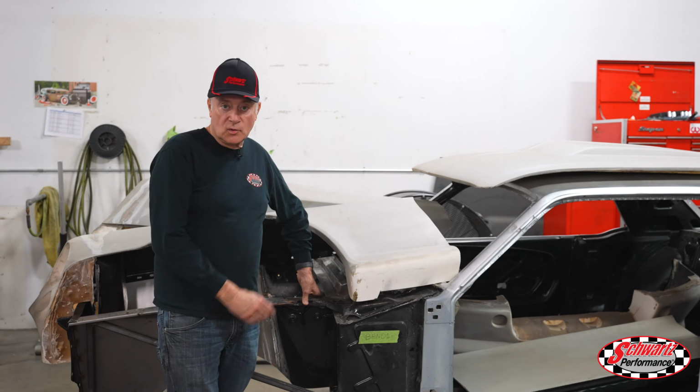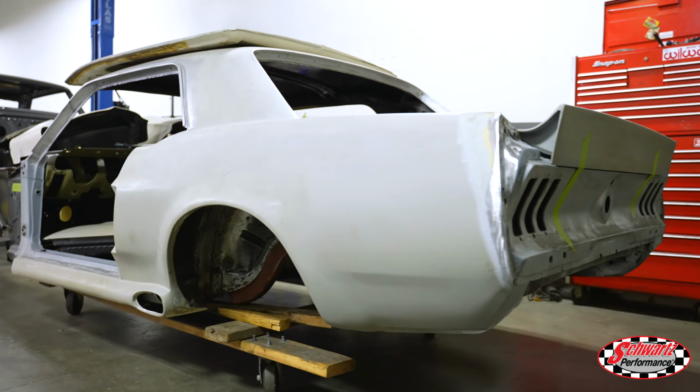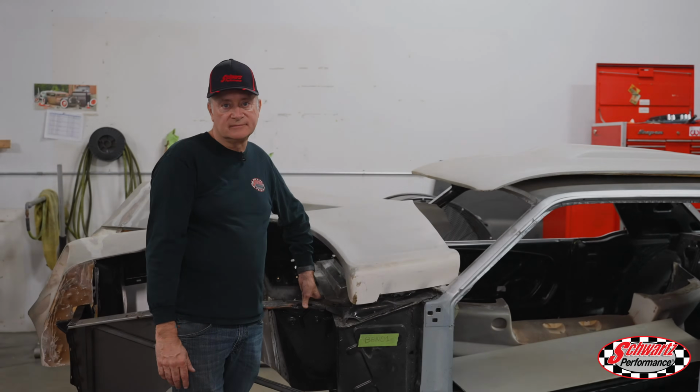This is that Mustang Coupe that's got the body kit on it, and this is getting a Coyote, and we're getting ready to put our Schwartz G-Machine chassis into the body on this one.